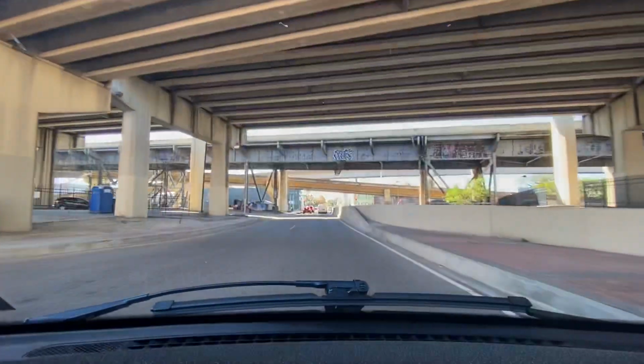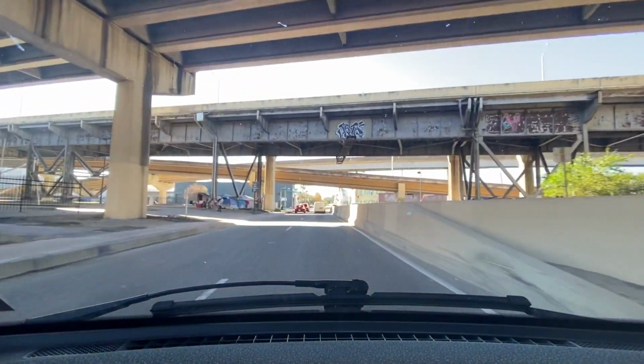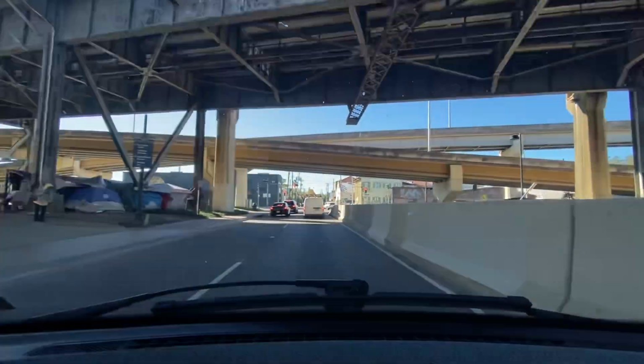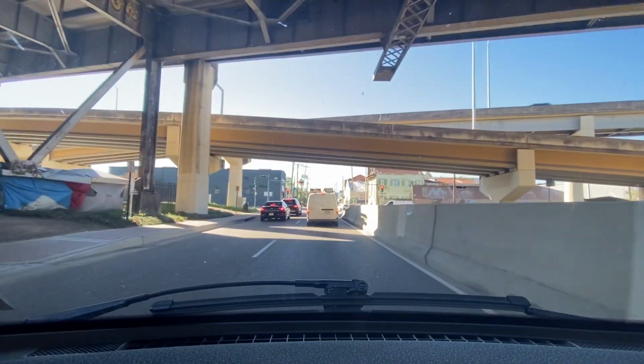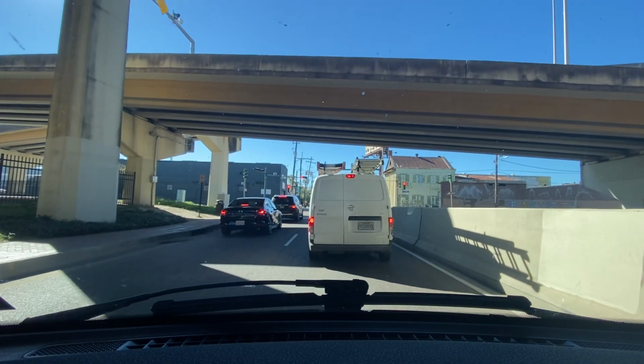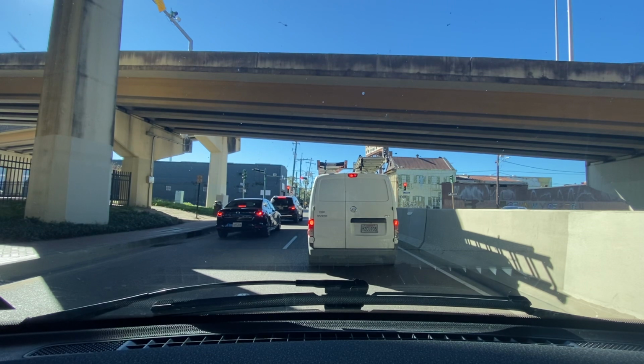It looks like we have a homeless encampment on my left-hand side. We have tents, and we have tents on my right-hand side also. Yeah, we got a bunch of tents over here under the highway. There's literally like a few little communities here of homemade tents.